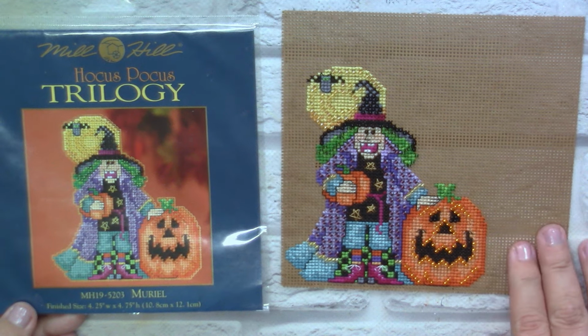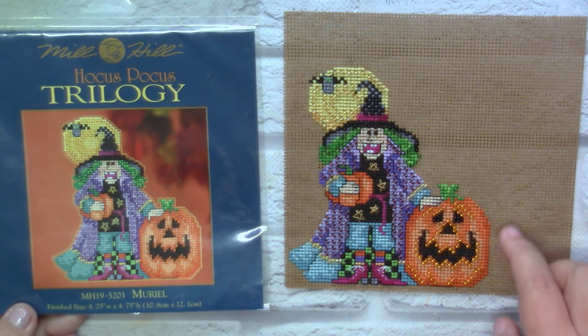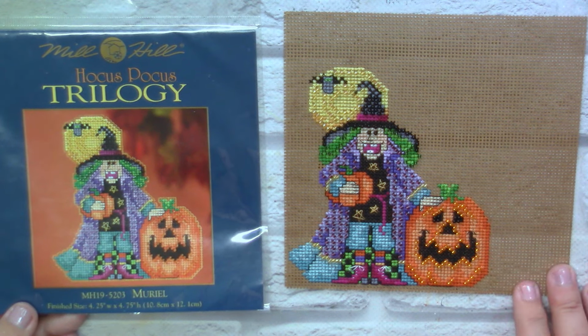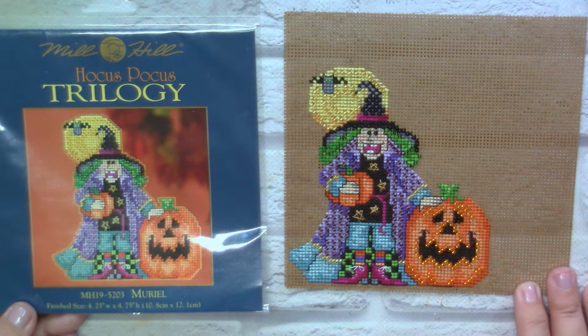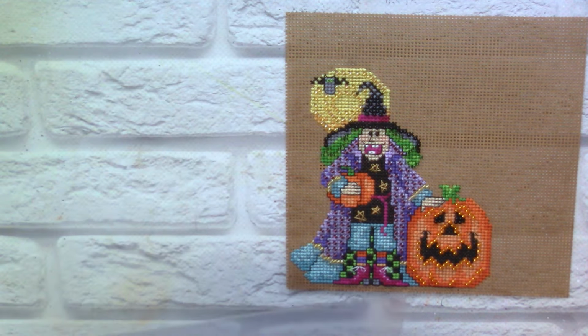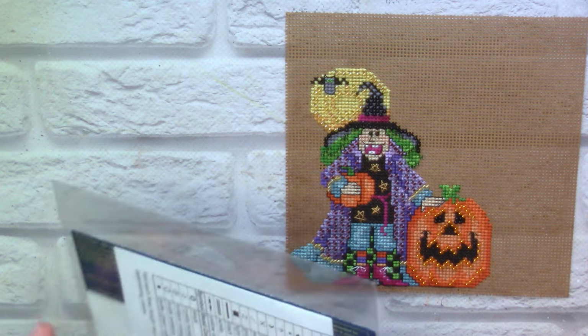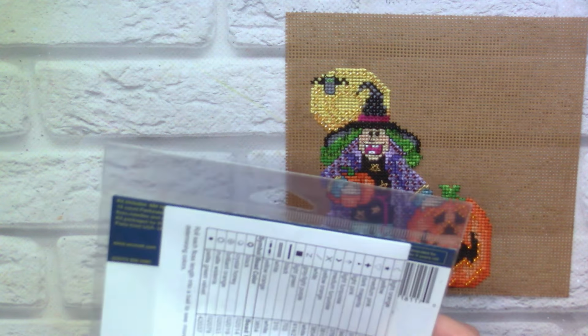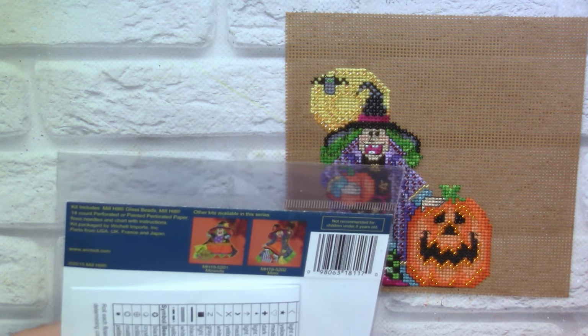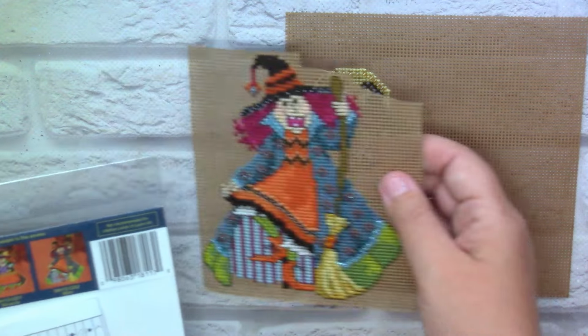I hope that during the next days I will cut her out, and maybe I will put her on my Christmas tree if I decide to decorate my home for Christmas. So that's Muriel, but she also has a sister. Sorry, guys. The name of her sister is Mimi here.